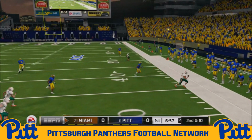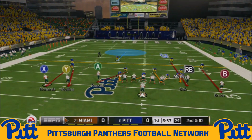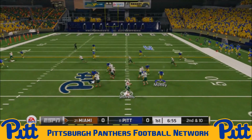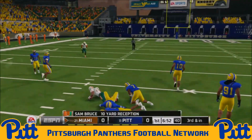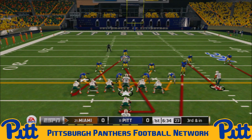Play action pass for Shariffs that time, and he misses again out wide past his receiver, who had a step on the Panthers, but it would have been a short gain. 2nd and 10 now. Panthers bring a bit of a blitz. Shariffs is back to pass, unloads it quickly, finds his man underneath. That's going to be Sam Bruce, who hauls that in for a gain of 10, very near to a first down. 3rd and inches for Miami.